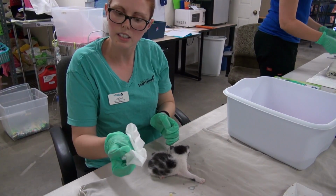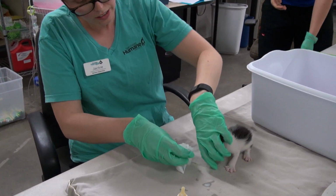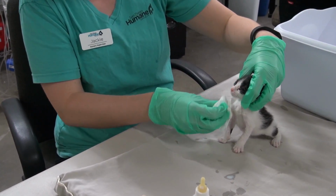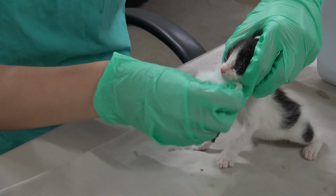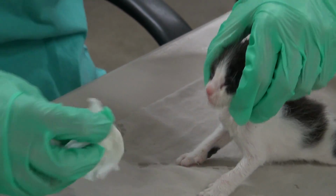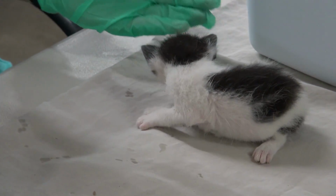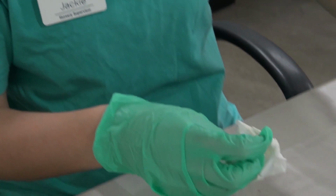And then it's a little bit warm, but it's not too hot. We're just going to use that to gently wipe the face down. And you can wipe the face, the paws, whichever area has food or anything else on there. We want the kitten to have clean fur when it goes back to bed. You can see quite a lot came off of that kitten.